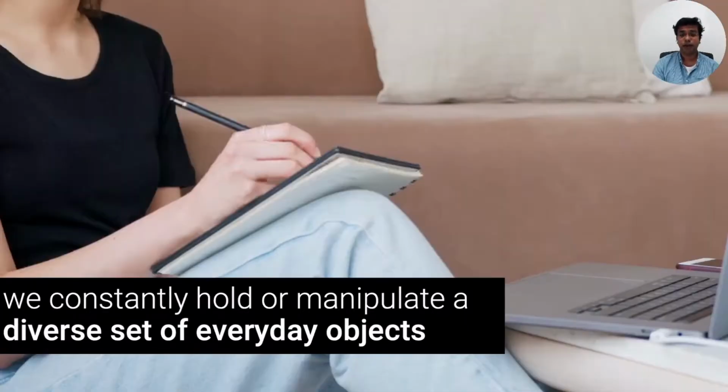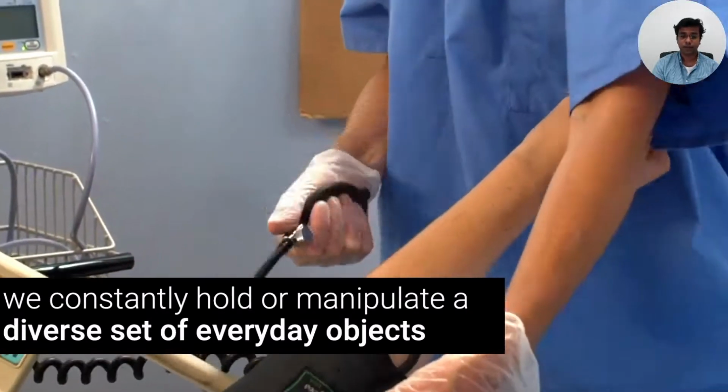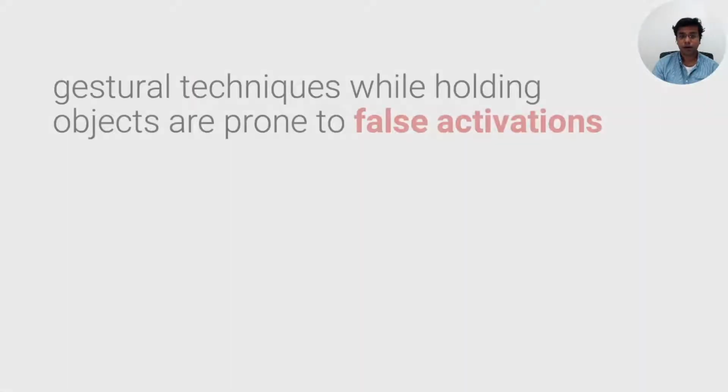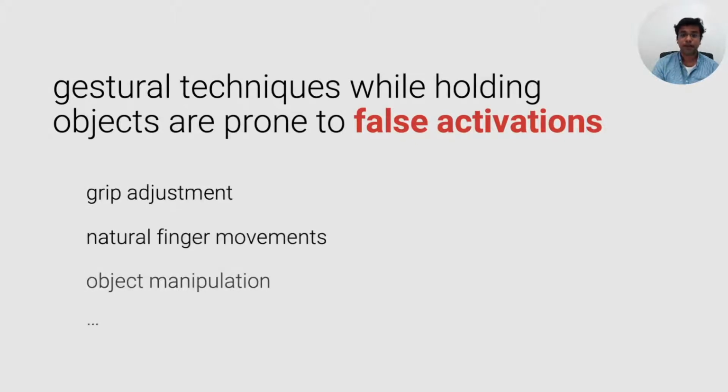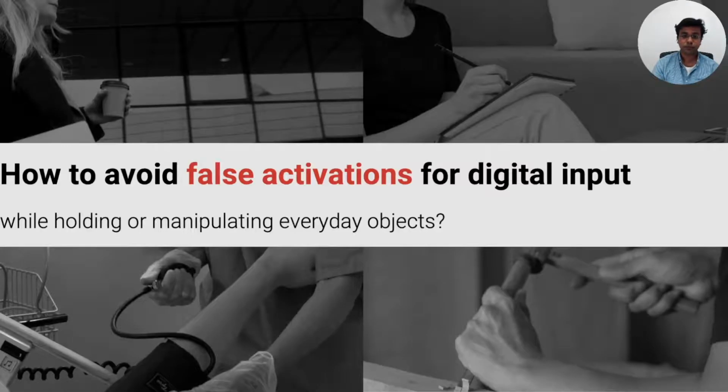Oftentimes, our hands hold a wide variety of objects and manipulate them based on the planned activity. However, gestural input techniques while holding objects are prone to false activations due to grip adjustment, natural finger movements, and various object manipulations. A recognizer might misinterpret these as input, leading to false activations. In this work, our goal is to avoid false activation for digital input while holding or manipulating everyday objects.